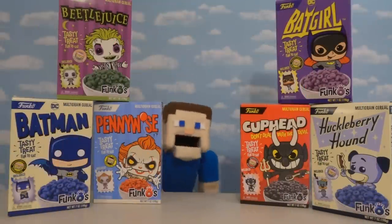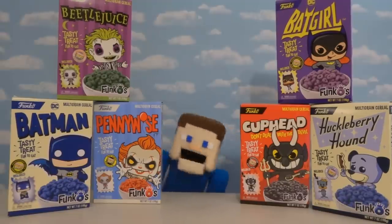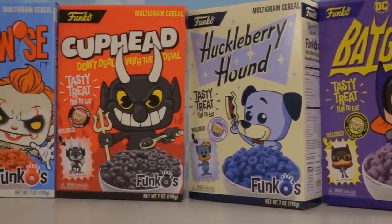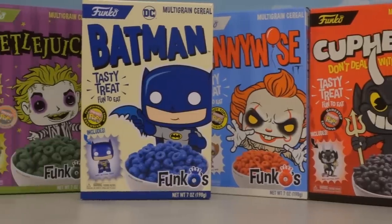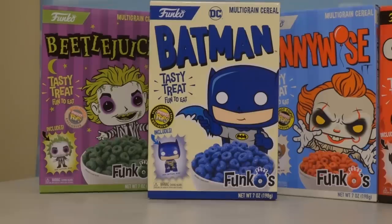Kids, Papa Steve here. And boy, I'm super excited today because we got the complete set of Funko's second line of cereals. Oh man, we've got six different cereals to make up this complete set. And we've got some awesome cereals this time around. We've got Cuphead Devil cereal, Batman cereal, and even BeetleJuice cereal. Oh man, this is great.